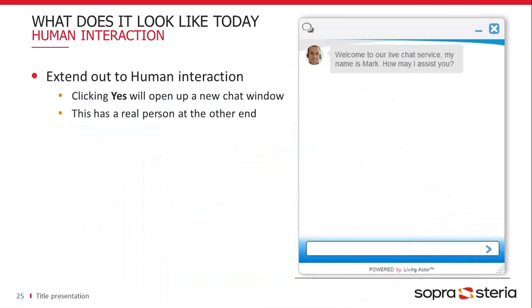The chat operator will see all of the conversation that the user has already had. So the idea is that they don't go and ask the same questions again. They don't go and say, have you tried this or have you tried that? They will see all of the questions that have been asked, and we can then hopefully resolve it with the next level of intelligence being provided by a human.